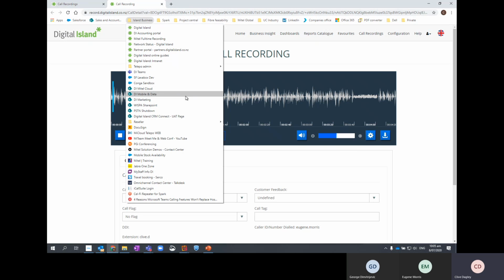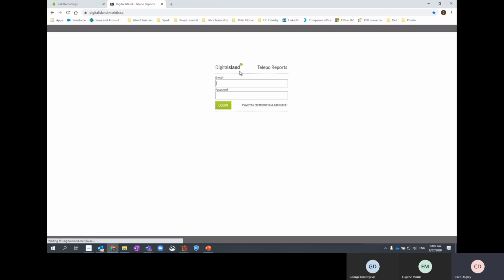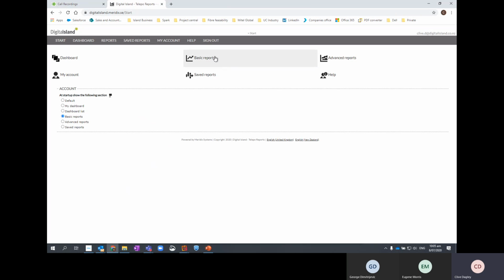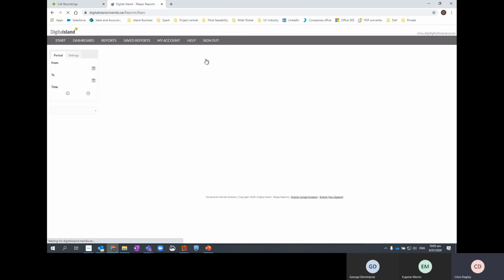As we go through, there's other capabilities that we can look at. Telepo admin. So if I'm wanting to, an important part of managing any phone system is the ability to see what the call volumes are, understand what percentage of missed calls are. Possibly as a manager, you're wanting to see what call activity your staff are able to do. So just as a basic, we provide call reporting in a basic form, which I'll demonstrate for you now.